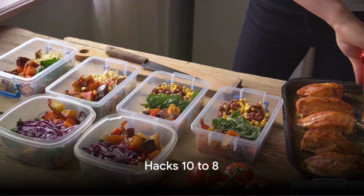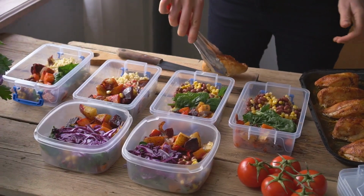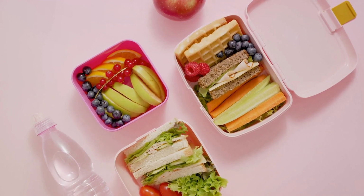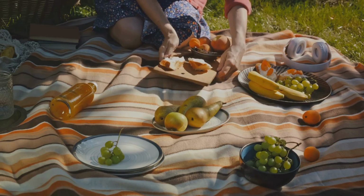Starting with hack number 10, plan and prepare your meals in advance. This nifty trick not only helps you stick to a healthy eating plan, but it also saves you precious time during the week. Now, let's dive into hack number 9, keeping healthy snacks on hand. These can be your secret weapon against those midday hunger pangs.